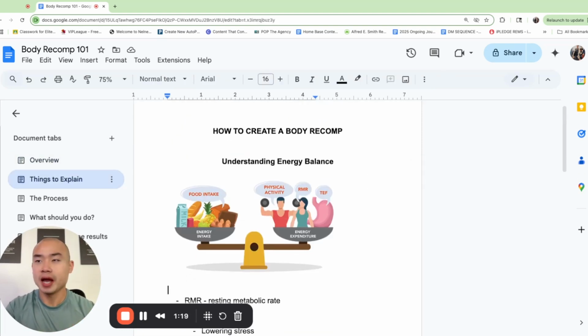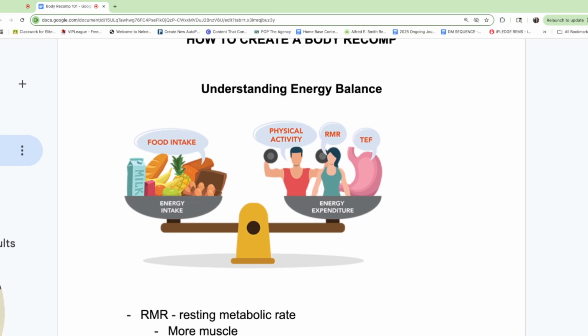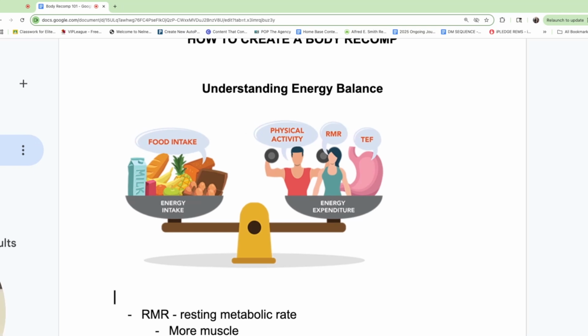First things first, how to create a body recomp. We need to understand two main concepts. Concept number one is understanding energy balance. Now, you've probably heard of calories in versus calories out. That is the most basic fitness information that is thrown around all over social media, which is technically true. But here's something that a lot of coaches and influencers and fitness people don't actually talk about, and that is there are more variables that come into play than just calories in versus calories out.